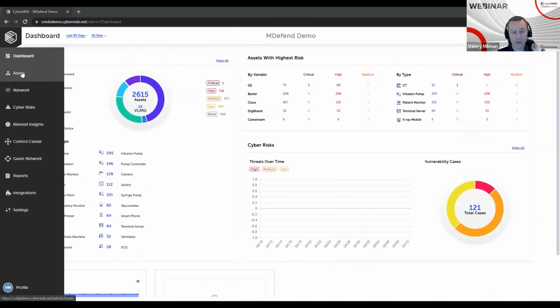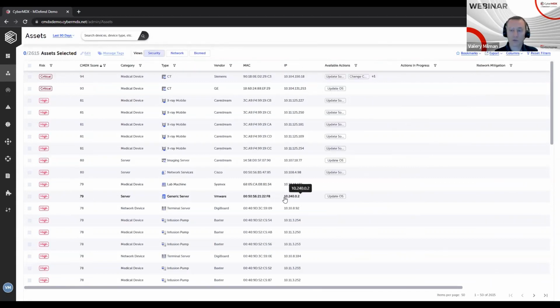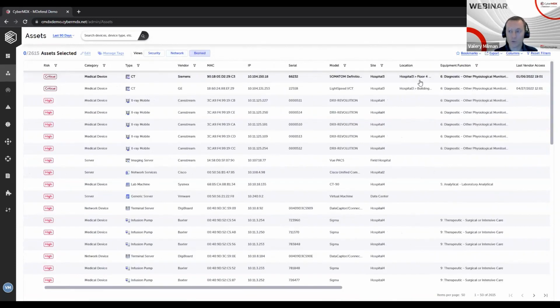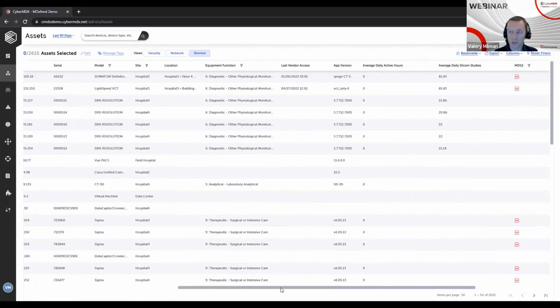So on the left side, we have the navigation pane where we have, let's start with assets. So this is basically the list of all the assets that the system has detected in its organization. We can have different views. We can have a security-oriented view, which shows us columns more related to security personnel, like available actions, action in progress, mitigations. A more network-oriented context, which will show us the VLANs, the subnet, the connection type, protocols that are being in use. And the biomed-oriented view, which will give us information about the equipment function, vendor access, serial number of the device, application version, studies that are being done, MDS2, etc.